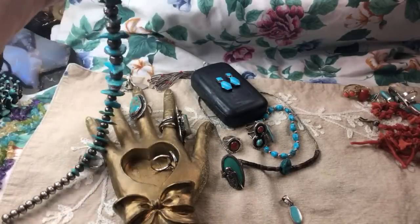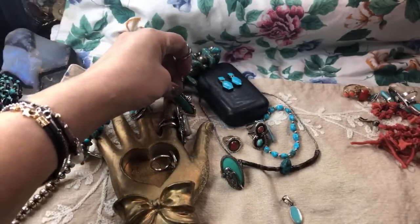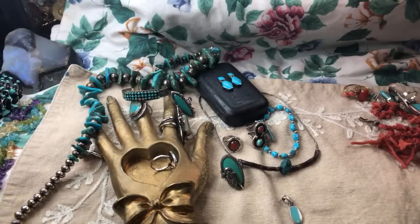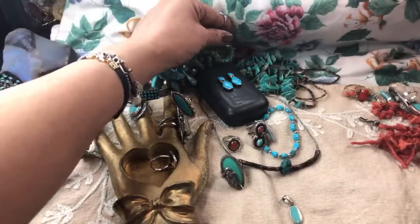Turquoise is beautiful, wonderful, love it. I never ever tire of it. I buy new ones, I sell them, then I need more. It's like you just need to possess it, don't you? I feel that way about it.